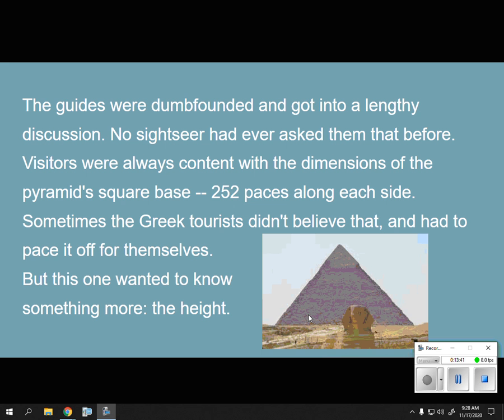The guides were dumbfounded and got into a lengthy discussion. No sightseer had ever asked them that before. Visitors were always content with the dimensions of the pyramid's square base, 252 paces along each side. Sometimes the Greek tourists didn't believe that and had to pace it off for themselves. But this one wanted to know something more, the height.